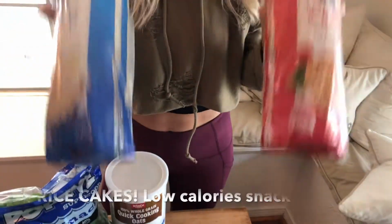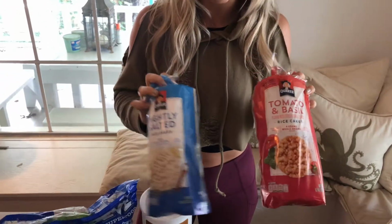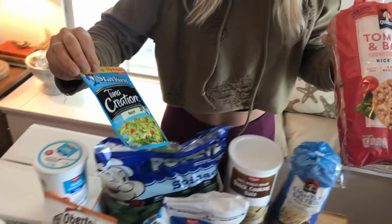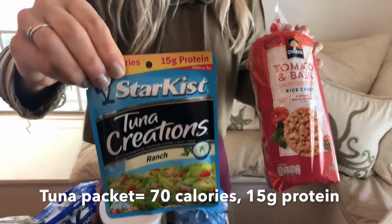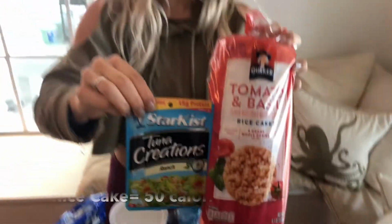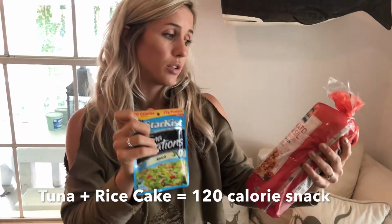Next thing we have are rice cakes. Guys, these are the easiest on-the-go snack that I can recommend to you. Okay, there's so many different things that you can do with this. One of my favorite pairs that I'll just show you is putting a tuna packet, which is full of protein and low in calories, on top of one of these. It is the best snack. I love it. It's so easy. You literally just take it and you go to work, and you can throw it in your office, you can throw it in your car, whatever you need. It's super easy.